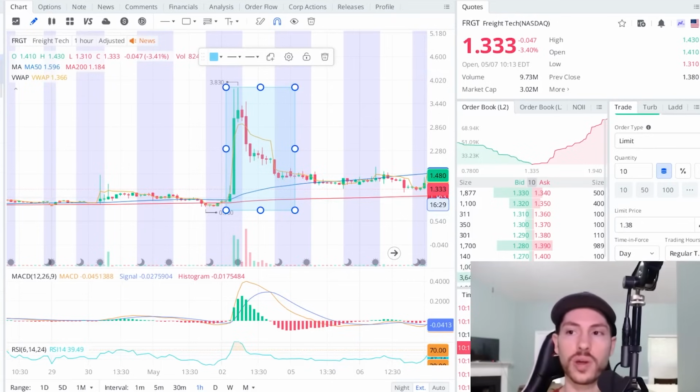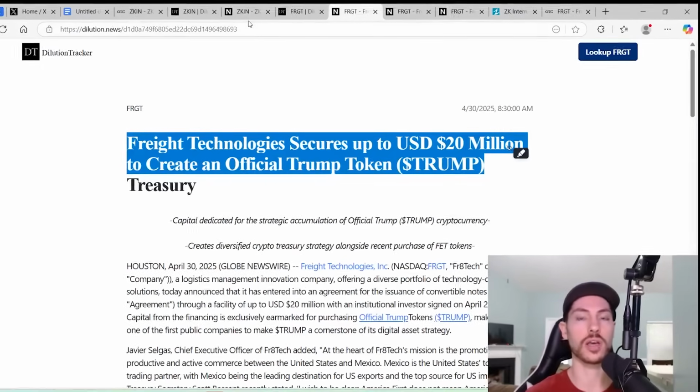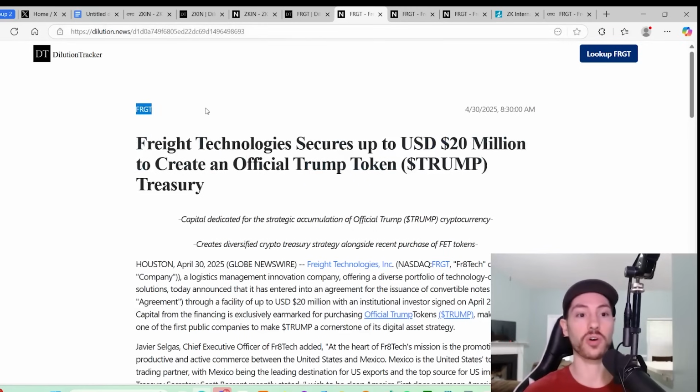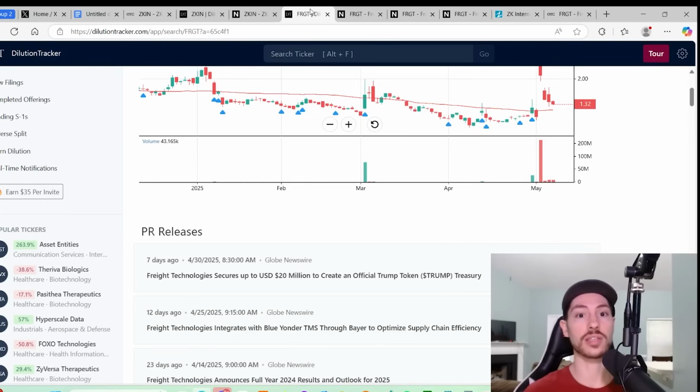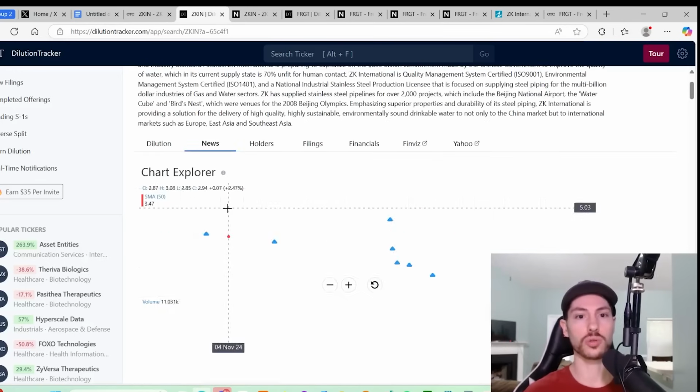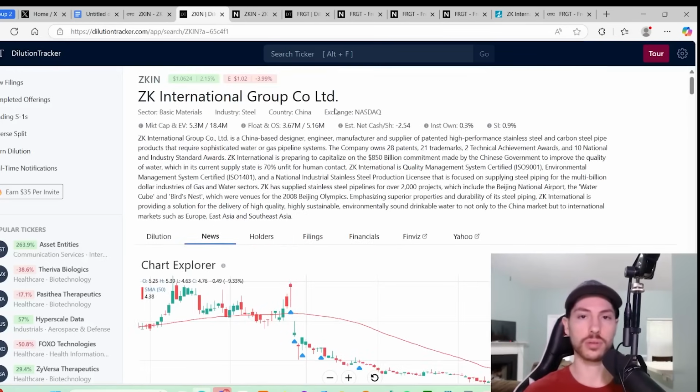So not only do we have a penny stock that already fits the low float China theme, we have a penny stock that has the same catalyst that sent ticker FRGT 400%. And this is a low float China play that has no dilution at all and is completely bottomed out.